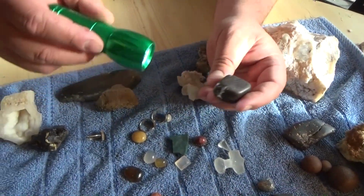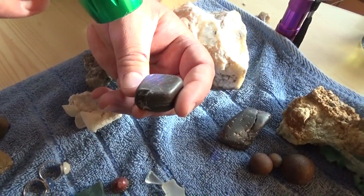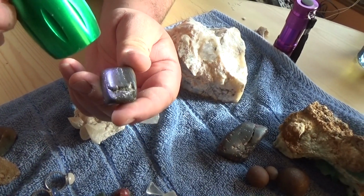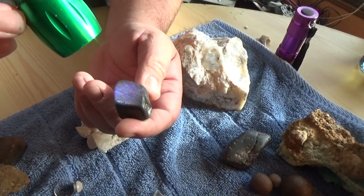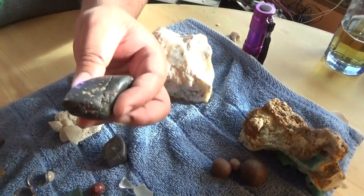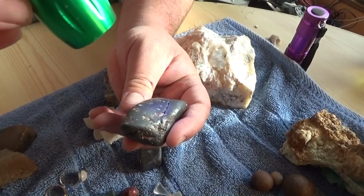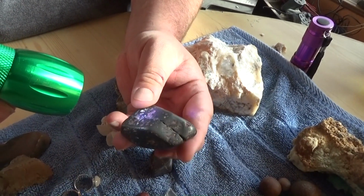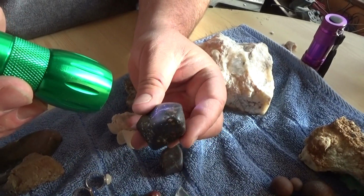This is tiger iron. Kind of hard to see it. This stuff polishes real pretty, make real nice cabs out of it. And this is hematite. And it'll polish up real nice too. It almost looks like Apache tears when you polish it up.